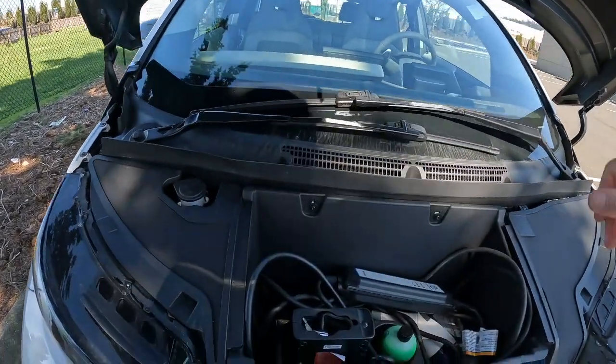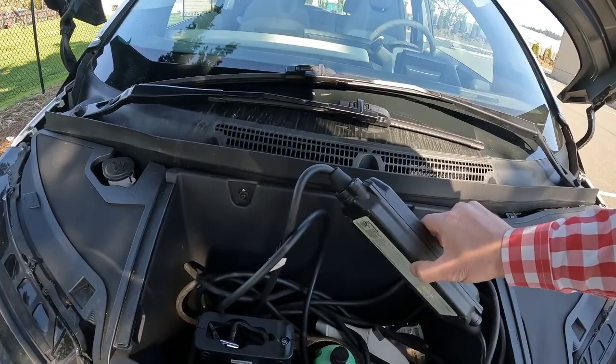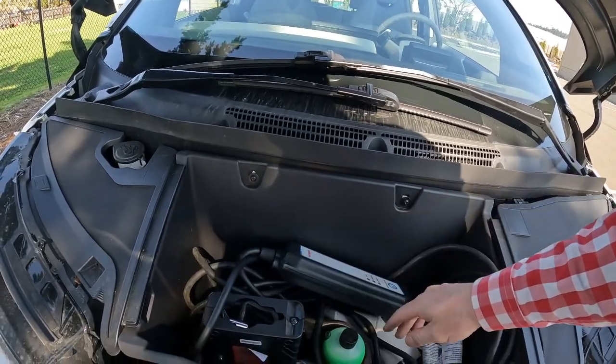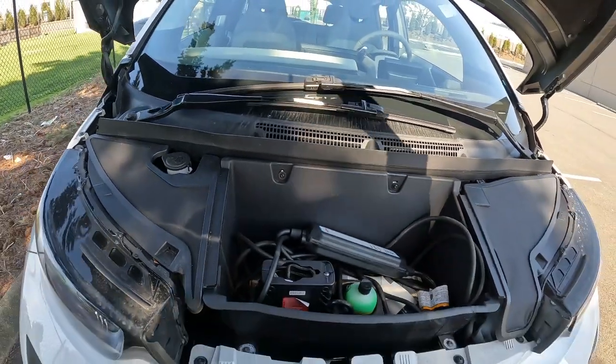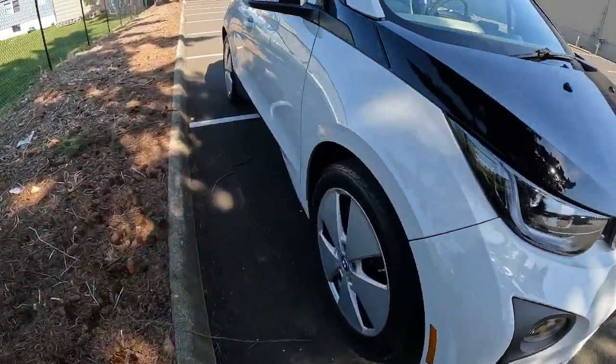We have a little storage here. Here's the charger. It has a small battery, so you can get a full charge overnight with a regular 110 outlet. We have an inflator kit. It's too small to have an actual spare tire, so you have a little inflator kit in case you get a flat tire.